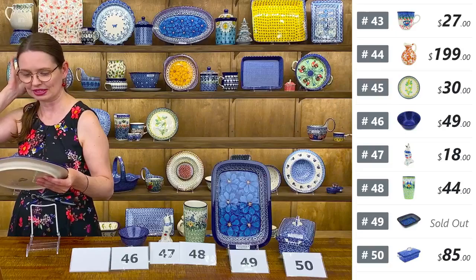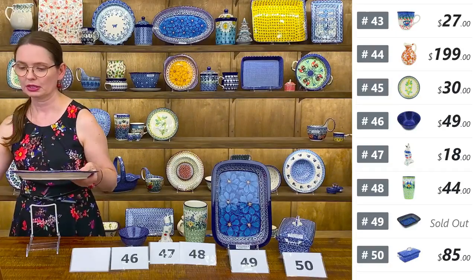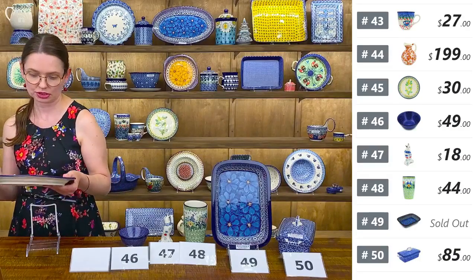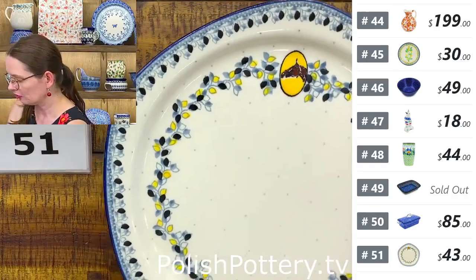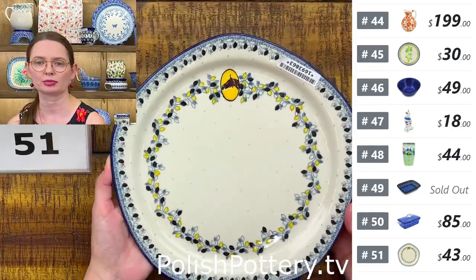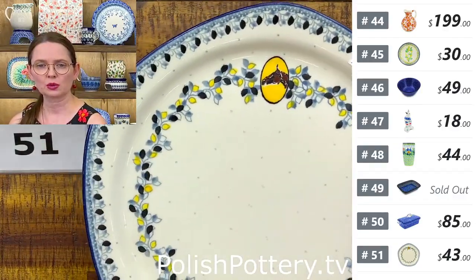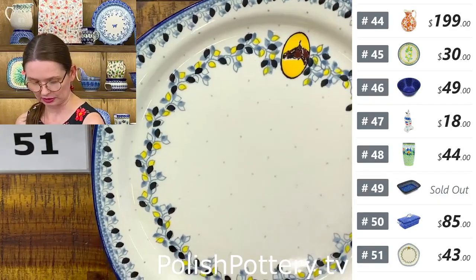Okay, another one that is discontinued. So this shape is no longer available at Ceramic Artystyczna. They stopped making it. 5 pointed plate. This is a 10 inch diameter dinner plate. So pentagonal shape. In this pattern you have some yellow, brown, gray and black.